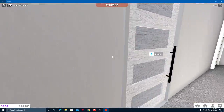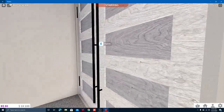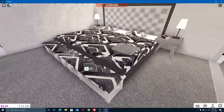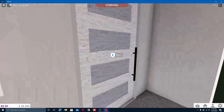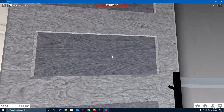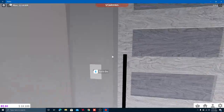Then on to the second level. This is the door that leads into the garage. Then in here is the master bedroom. Yet again, same trick with the couch to put a blanket on it. Five legs, and I will do a hack video. This is the walk-in closet. Still need to place a floor there.